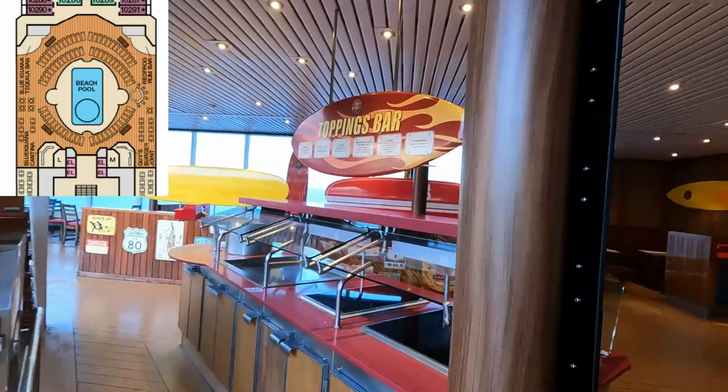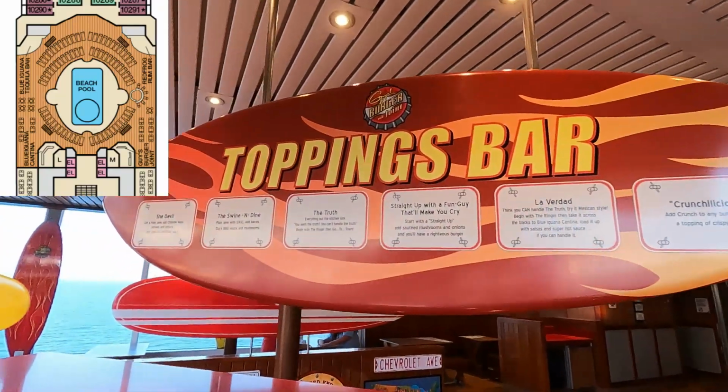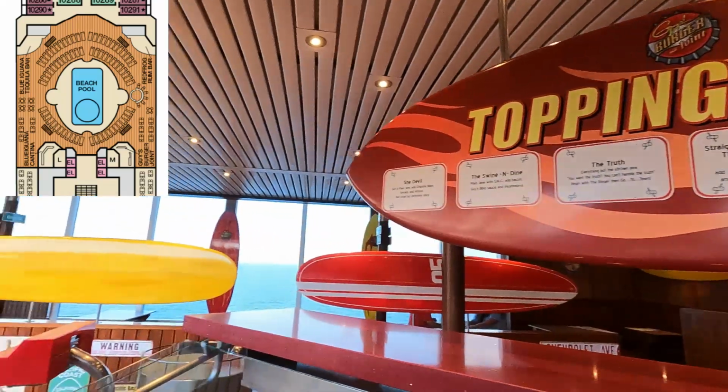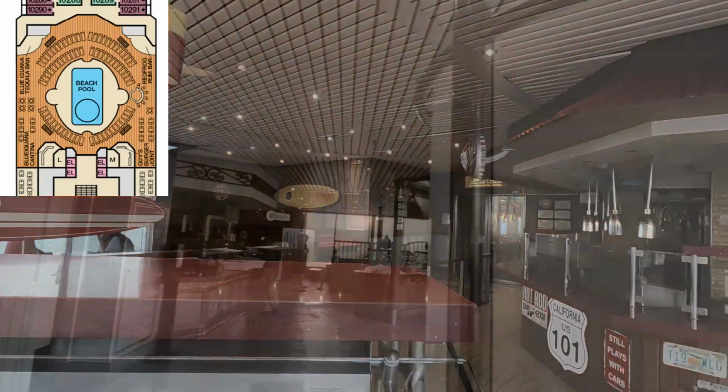And if you wanted more toppings, you could come to the toppings bar and get your extra tomatoes or lettuce or mustard or mayo, just all kinds of toppings that you could pick from over here.